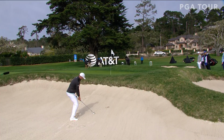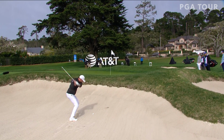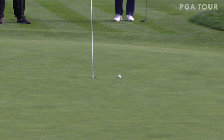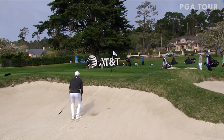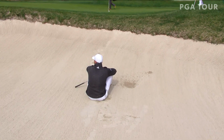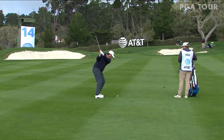Okay. And we have no idea how this didn't go in. Daniel Berger on 15 Sunday while tied for the lead. Oh my God, we haven't seen anything go in. We've seen all lip out. Man down. What if that happened to you twice?